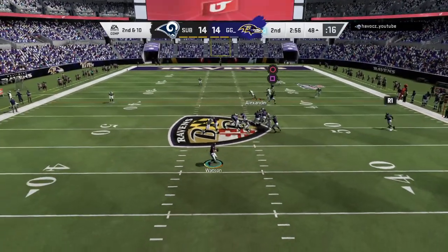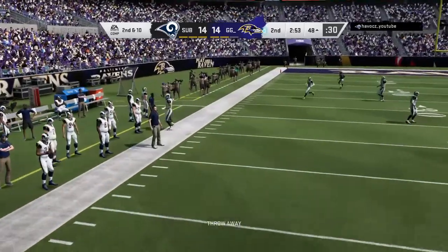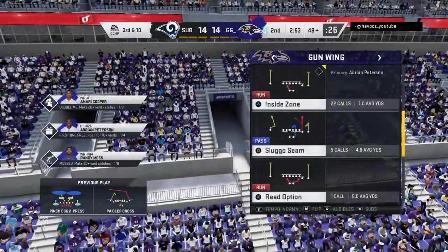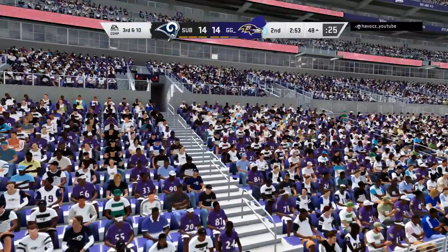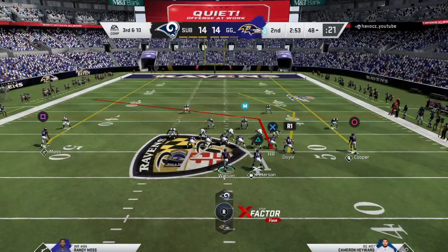Throwing again. Watson. And seeing nowhere to throw, he chucks this one away from harm. Incomplete. Now it's 3rd down. Brings up a 3rd down and 10 yards to go. So back-to-back incompletions, and that has him staring at a 3rd and 10.